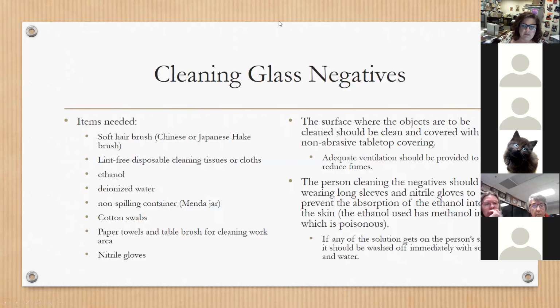Cleaning glass plate negatives. You'll need a soft hair brush and then cleaning tissues or cotton; I like cotton balls. Ethanol, deionized water, a non-spill container, cotton swabs, paper towels, a nice cleaning surface, nitrile gloves. The surface of the object should be clean and cleared of non-abrasive color. When I'm cleaning glass plate negatives, I use a sheet of this Velorex foam because it keeps the negative from sliding around and gives it a nice soft surface to sit on. Make sure you have an adequate ventilation system to help reduce the fumes. The person cleaning the negatives should wear long sleeves or nitrile gloves to help prevent the absorption of the ethanol into the skin.